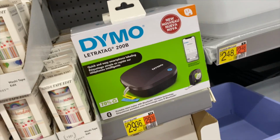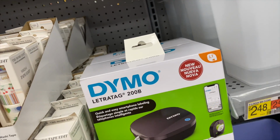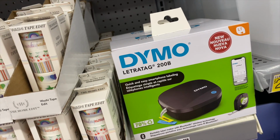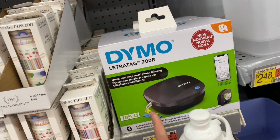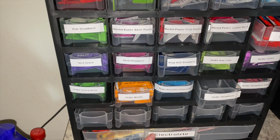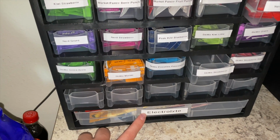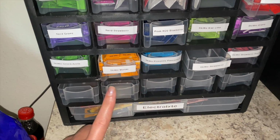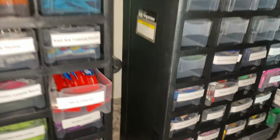I also have this label maker. I love that it's the app version. It's so convenient for labeling things if I don't want to bring out my entire Silhouette Cameo and do a vinyl label. This is just really small and really easy. I use it at home and at school. What I think is the best is you can change the size of the font, and you can change the font itself. I just use the basic Arial, I think this is. So this is the extra large, but this is the extra small. So there are 4 different font sizes that you can choose from.